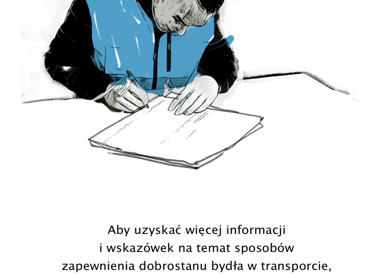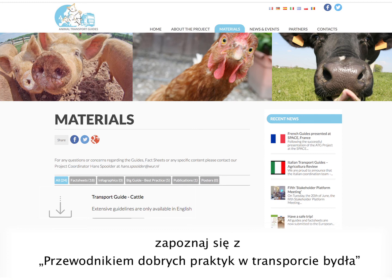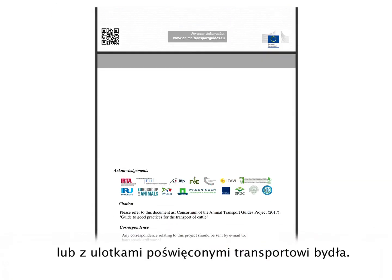For more details and tips on how to ensure the welfare of cattle during transport, check out the Guide to Good Practices for Transport of Cattle or the dedicated cattle fact sheets.